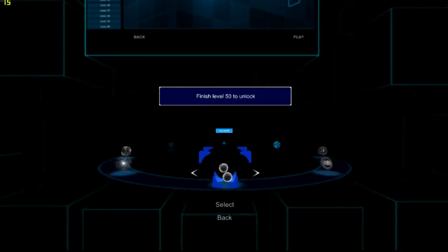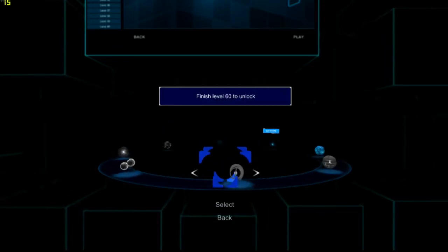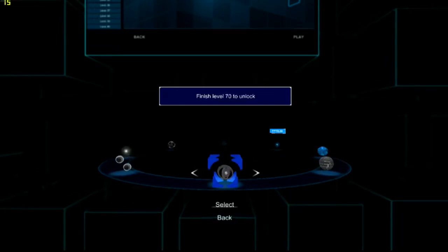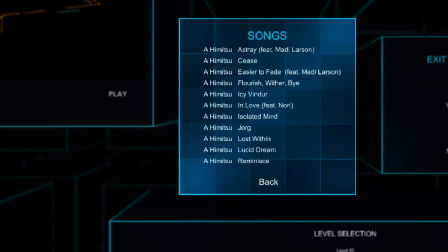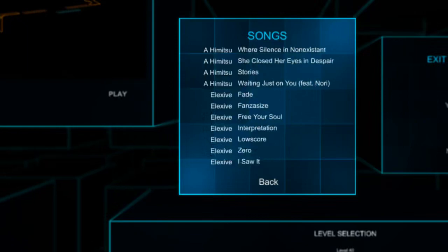It is backed up by a good and danceable type, for lack of a better term, soundtrack. While the soundtrack is unfortunately not for sale on Steam, the artist list is in the credits, as shown here. The soundtrack is split between two artists whose names I'm probably going to butcher. The first is Ehumitsu, and the second is Elixiv.